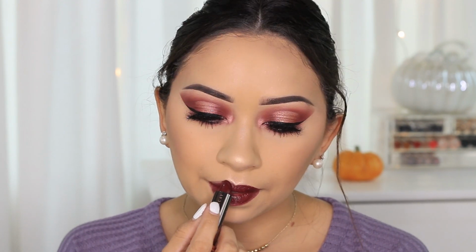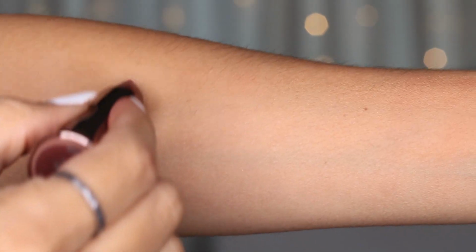It's kind of like one of those sheer burgundy shades. It's pretty dark. It looks a lot darker on camera, because in person it kind of looks like the eyeshadow that I have on the outer and inner corner. So this looks like a lot. Like it's not transparent though. I thought it was gonna be a little bit more sheer.